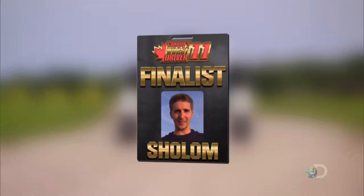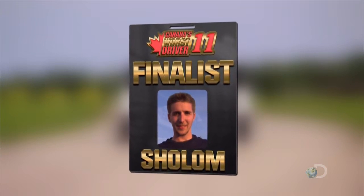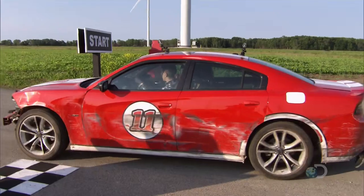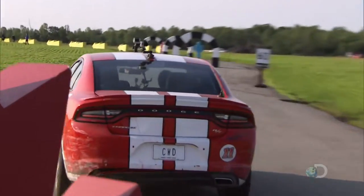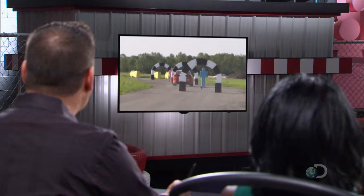I know. Shalom will be the last person ever to drive this year's hero car. One last dance off. Did you ever know that you're my hero? The mirrors have been replaced about 50 times this season.